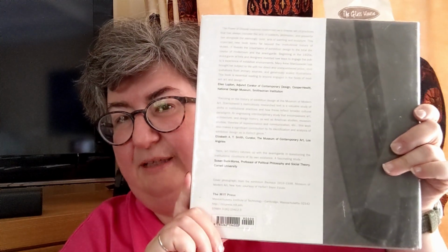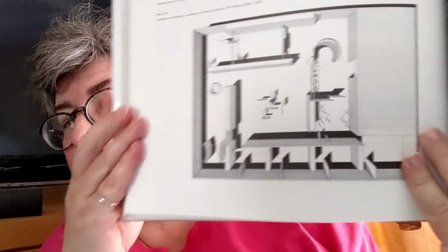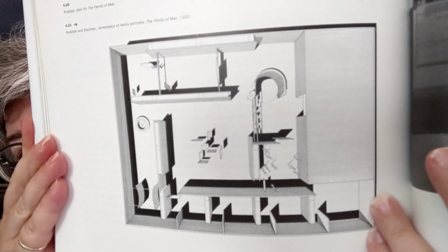And finally, for maps, The Power of Display, a giant, heavy book which is about the classics of laying out an exhibition. And it's by Mary Ann Staniszewski. Very classic book on exhibitions, and the maps in this are layouts of buildings. How can somebody come into an exhibition and go around it, and what effect is that going to have? So you'll see a drawing produced by the curator of the layout, and then you have a photograph, for example, of what the actual exhibition looks like. And those are my map section.